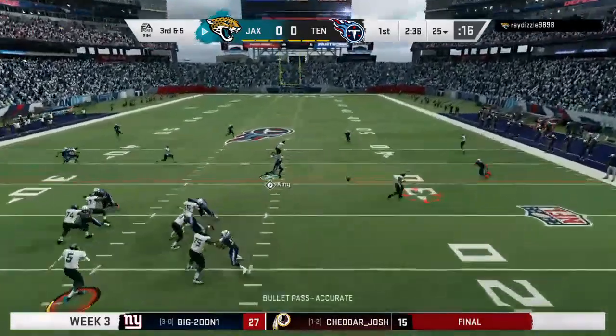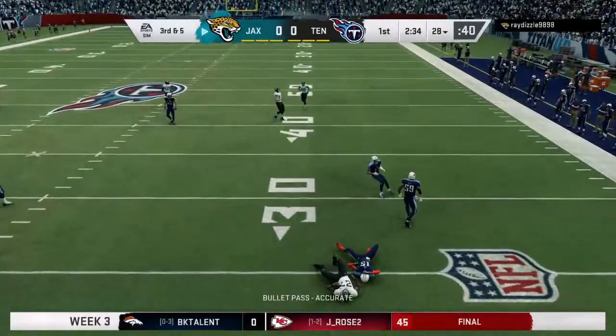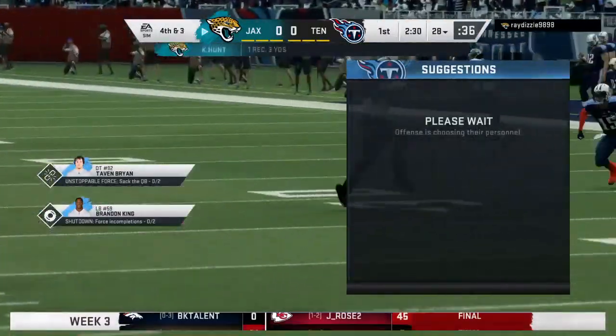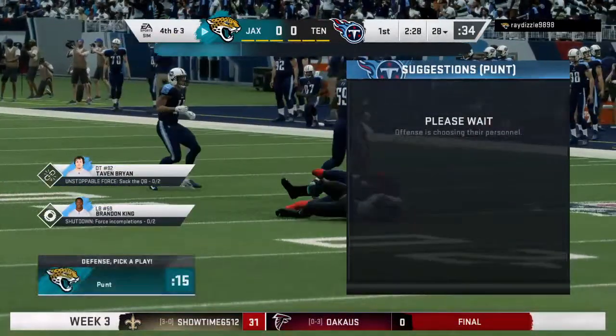From the gun on third down, Jones completes it to Hunt. And they'll get him down about 3 yards short of the first. They've got good playmakers on the offensive side of the ball.